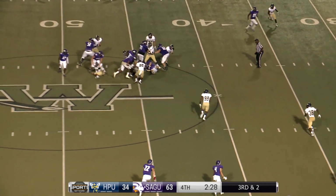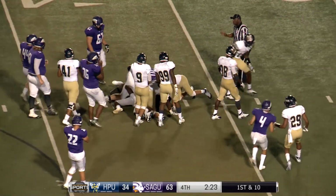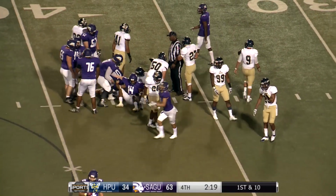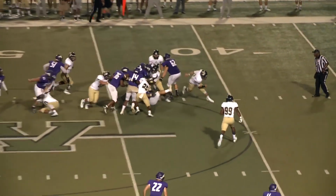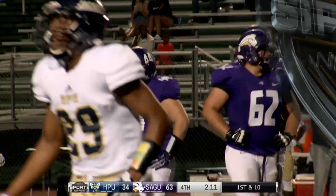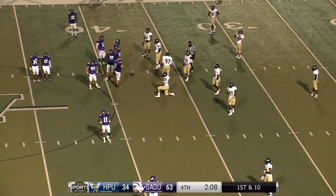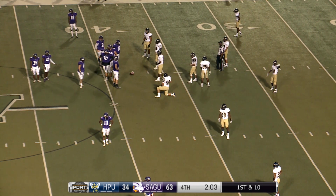Francis takes the low snap, hands it off to Bledsoe. He fights forward. He's got first down yardage and then some. Great carry by Michael Bledsoe, trying to show the coaches, hey, I can run the rock a little bit too. It's not just about Lowry and Bickham. And the big thing is when you're a freshman and you're getting some playing time and you're behind two seniors, that depth chart's going to change a lot by this time next year. So go ahead and start auditioning now.